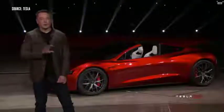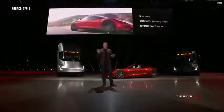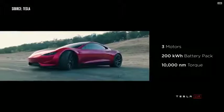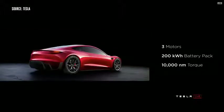This thing will have 3 motors. So it's all-wheel drive, 1 motor in the front, 2 on the rear. It'll do torque steering. As I said, 200 kilowatt-hour battery pack, 10,000 newton meters of torque. If you know what that means, it's just stupid.